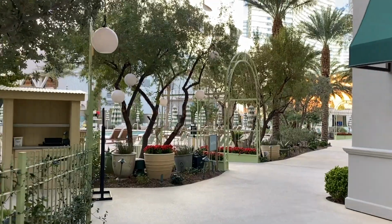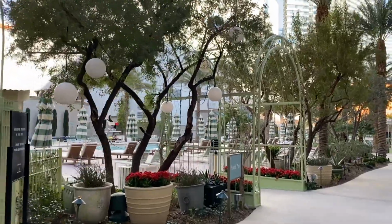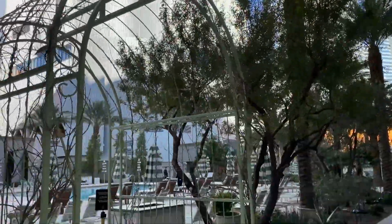So this is the first time I'd ever seen the pool at the Park MGM. When you hear about amazing Vegas pools, the Park doesn't usually come up, but they have a really nice pool area. They don't have a day club. I would say it's more of a chill environment, but let me just show you. So again, you're going to see all of the pretty green. There's lots of trees, green tones, and the umbrellas and everything. So it is a really relaxing vibe.